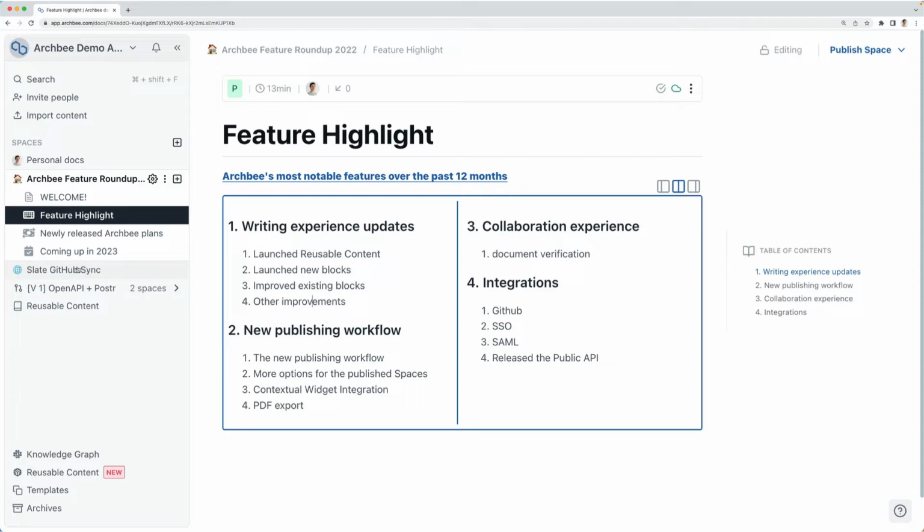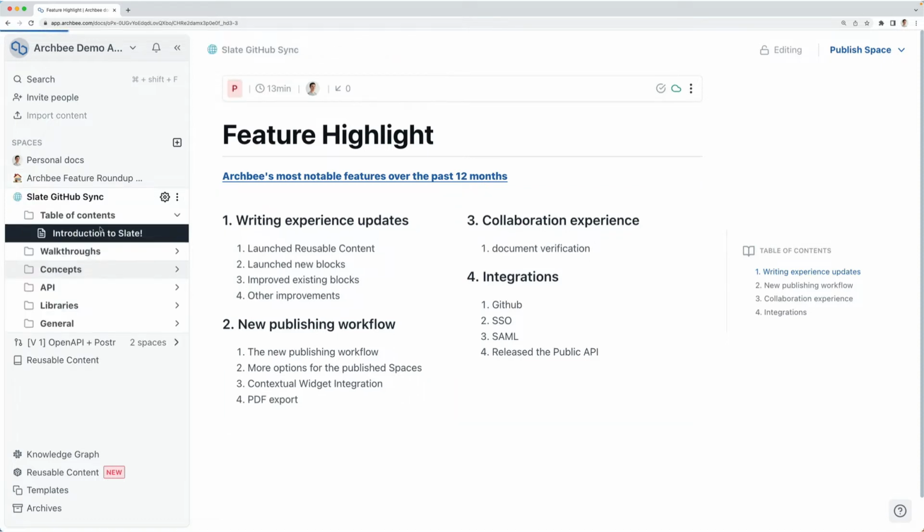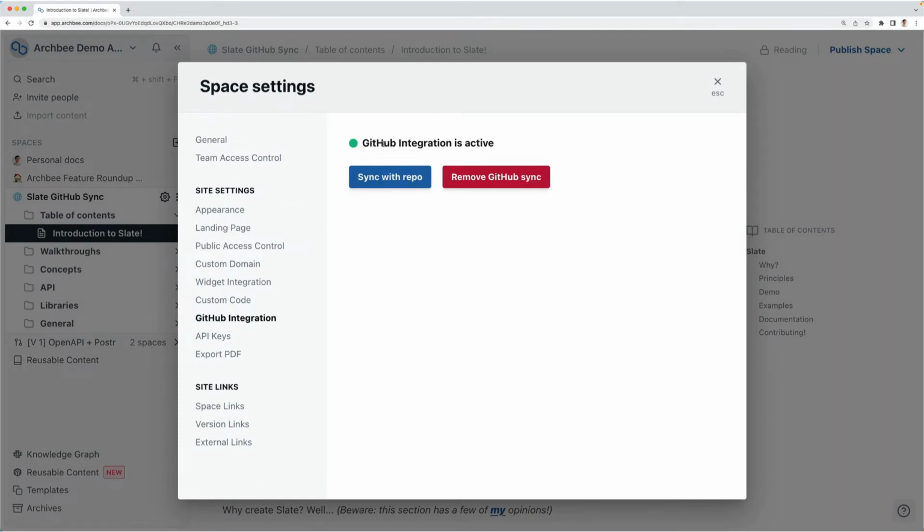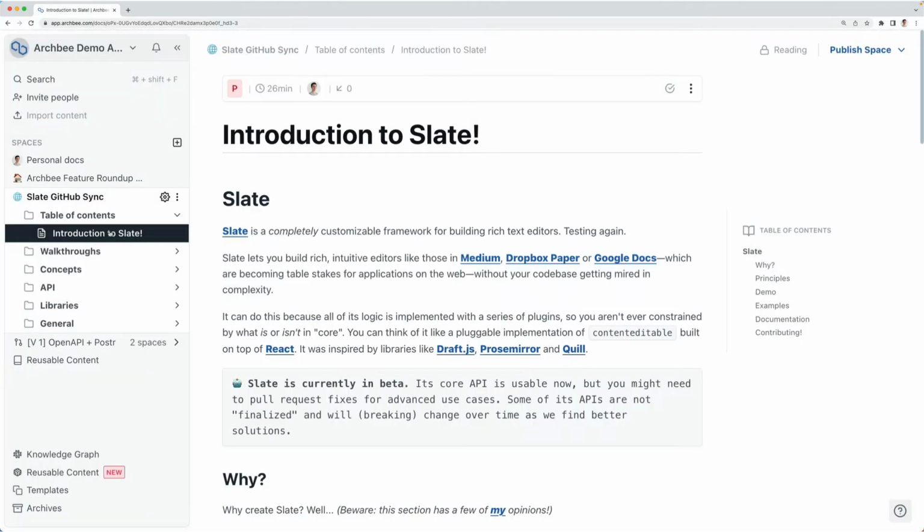I've already set up a couple of spaces here. I have a space that's synced with GitHub. So if I go to space settings, GitHub integration, you'll see that I've already connected my GitHub account. This repo is already syncing and is pulling markdown files from a GitHub repo. And this is really useful because you can have documentation written in GitHub and it's automatically synced with Archbee. And from here, you can either publish it or use it internally to share it with your non-technical teammates.